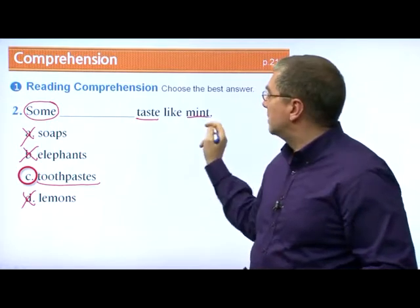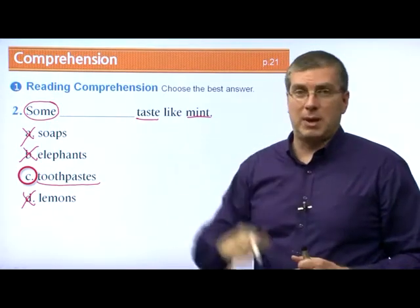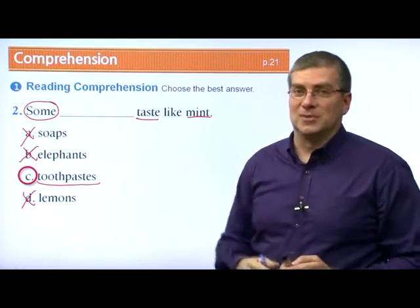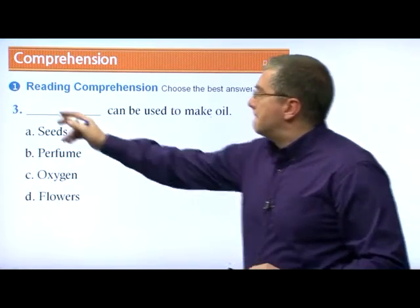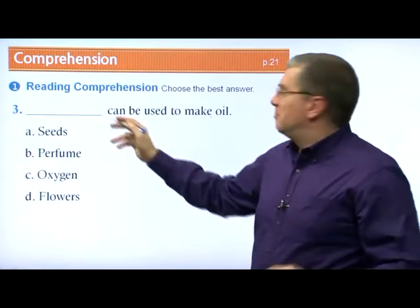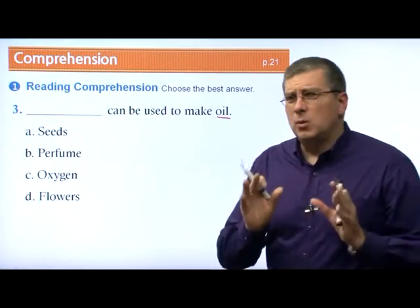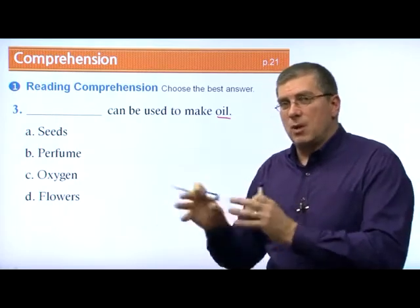We read that mint is used to make toothpaste, so some toothpastes taste like mint. Very fresh. Okay, good. Okay, number 3. Blank can be used to make oil. So what did the reading passage say is used to make oil?